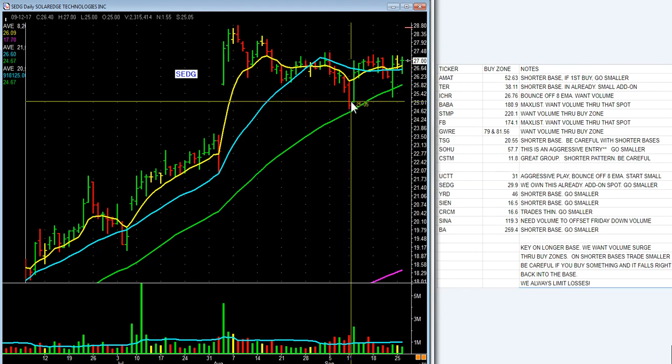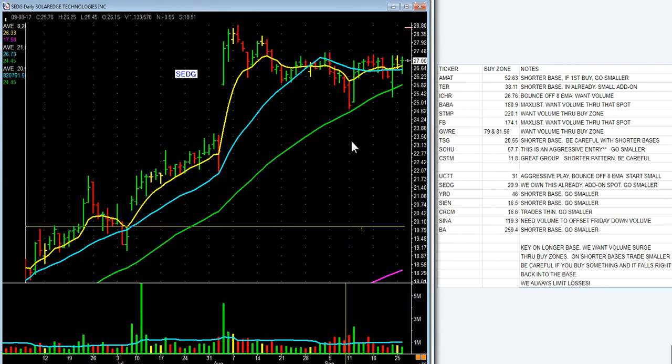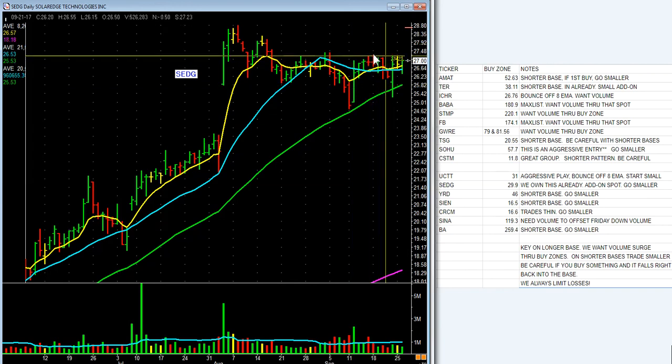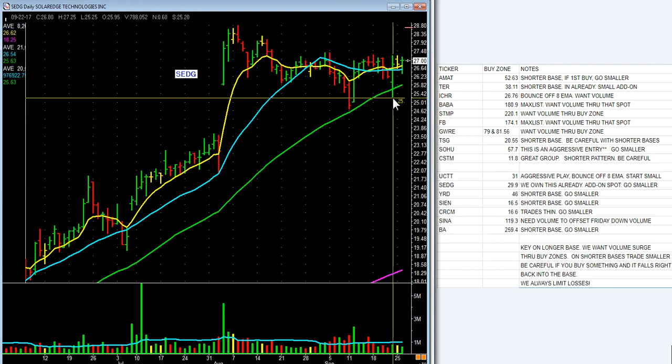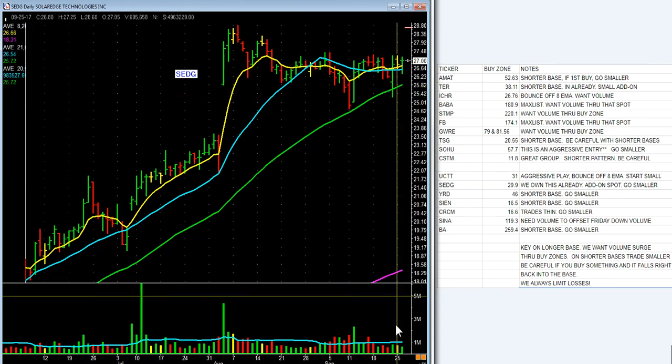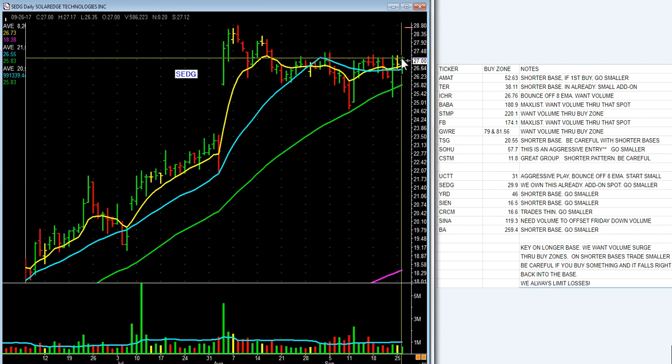Look what it does the next day. It gaps up, closes in the top half of its range, top third of its range, on a big pickup in volume. That was good. Meanders around. Check this day out. It gaps down. It falls down to the 50-day, and then reverses and closes in the top third of its range on another pickup in volume. It's like, man, I got to watch this. This is kind of exciting to me. So this is what I was looking at.